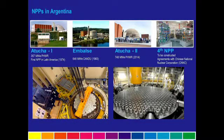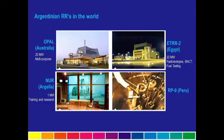Apart from these research reactors, we also have 3 power plants that are working, and one that is only in planning, but is going to be constructed with an agreement with the Chinese National Nuclear Corporation. Also, we have INVAP, a company that belongs to the Argentine government, which designed, together with the National Commission of Atomic Energy, 4 reactors that were sold around the world: the Opal in Australia, and those in Egypt, Peru, and Algeria. So that is our nuclear situation up to today. That is what we have.